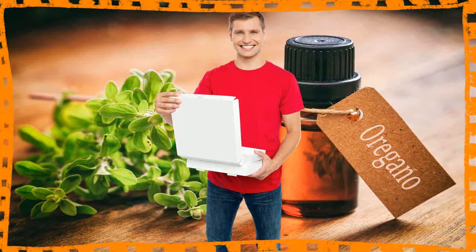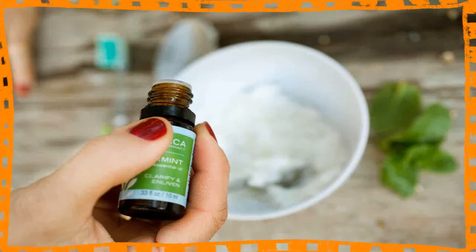1. Take sublingually. For internal yeast infections, add 2 to 3 drops of oregano oil to an edible carrier oil such as olive or coconut oil and take it sublingually, under your tongue. Swish the blend under the tongue for a minute or so, giving it time to absorb into your blood, and then spit it out. Repeat 2 to 3 times a day.